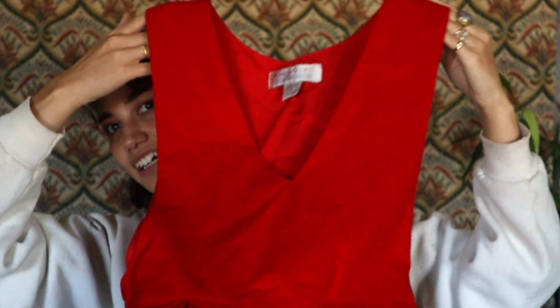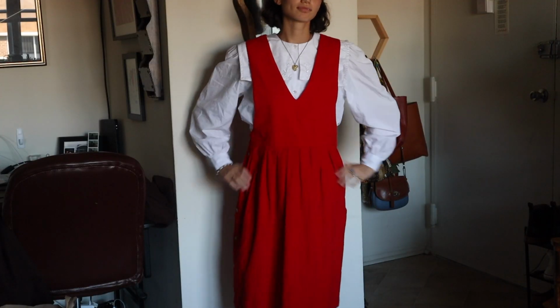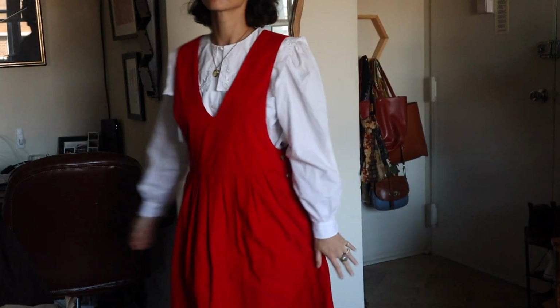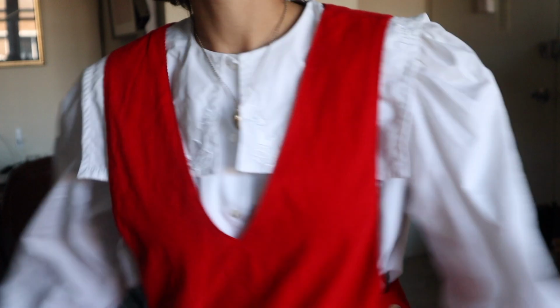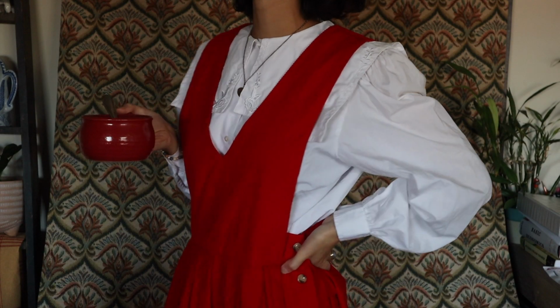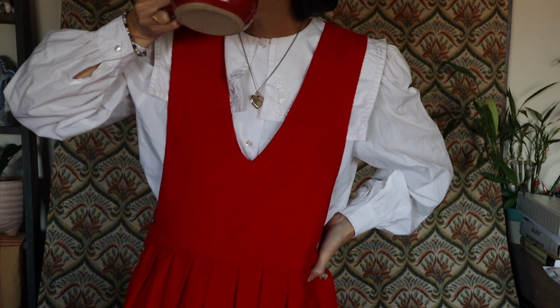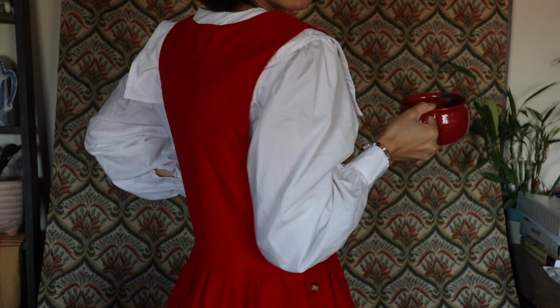I got this awesome thing, which is a corduroy, kind of like a jumper style dress. 100% cotton corduroy, and I love this color. I love the pleating. I love the buttons. It's so cute, and it looks good. I mean, it's slightly loose on me, which I don't mind, having some room to move around and run around in it. That would be kind of fun. I love corduroy.